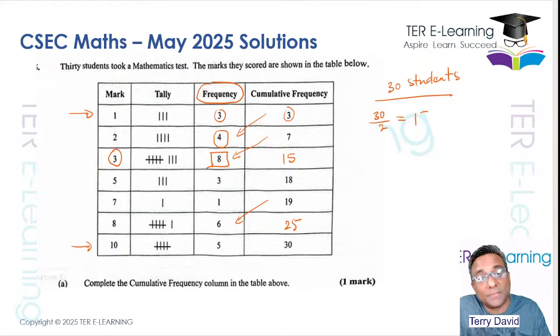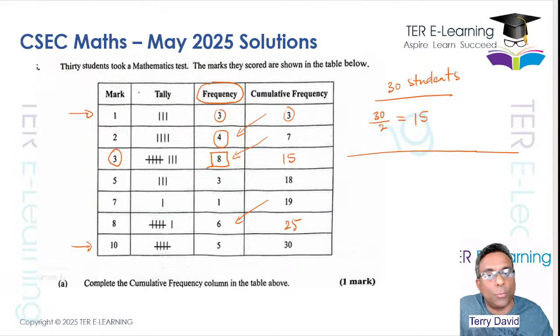So you're going to get 15. Now, this is where things get a little dicey for some students. You want to get the median, but there is no exact middle. So let's put, this is our first student, this is our 30th student. There's no exact middle, so let's draw a line in the middle of this data, and that's where our median is going to be. That's Q2. Now we divided our data into 2 equal parts.